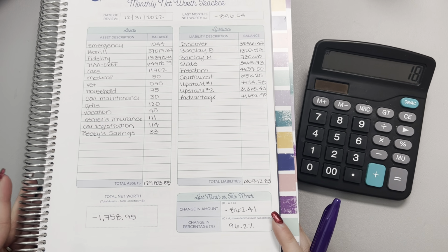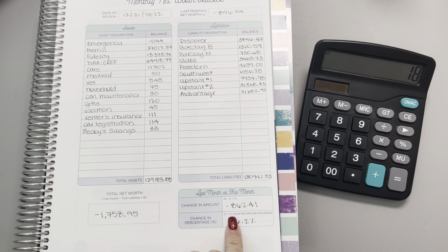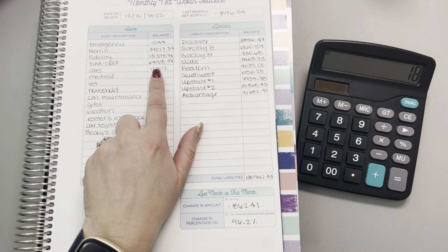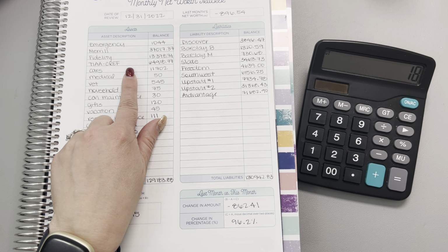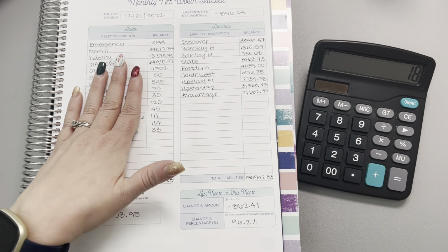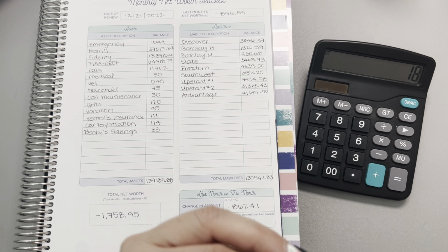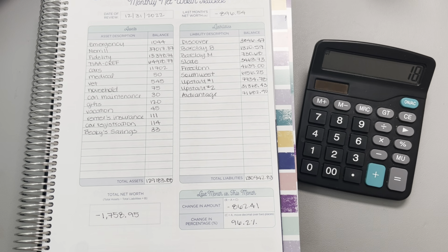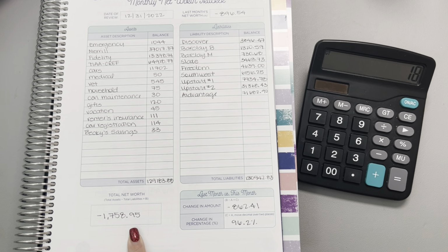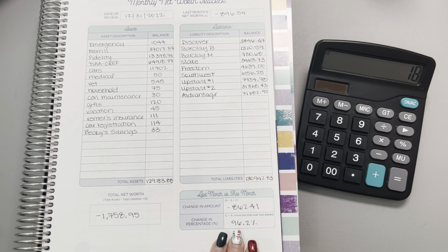Taking a look at our monthly net worth, this month it actually went up. Now, the reason it went up $862.41, which means that it went more in the negative, is because my retirement plan through TIAA CREF, which is through my employer, actually lost about $2,600. That paired with the fact that our Upstart loan is towards the tail end, so less interest is being taken out because most of the interest was paid at the beginning of the loan. That has kind of evened itself out to be negative $1,758.95. Now, in the month of December compared to November, that was an increase in the negative of 96.2%.